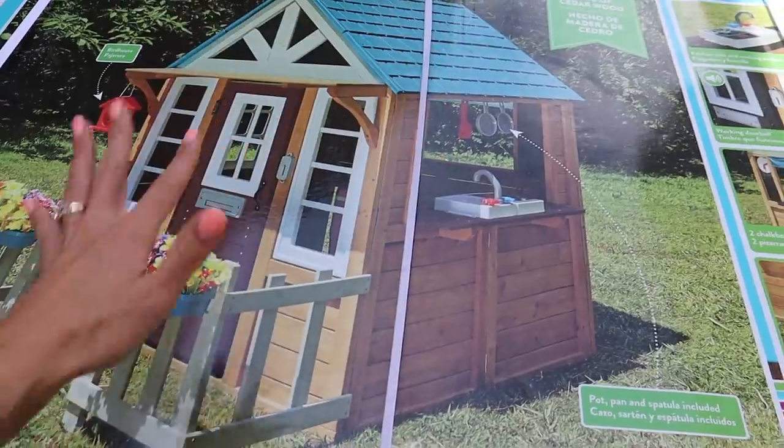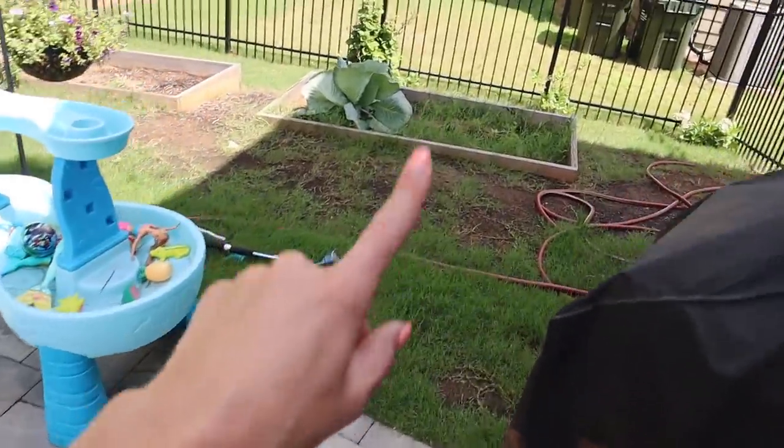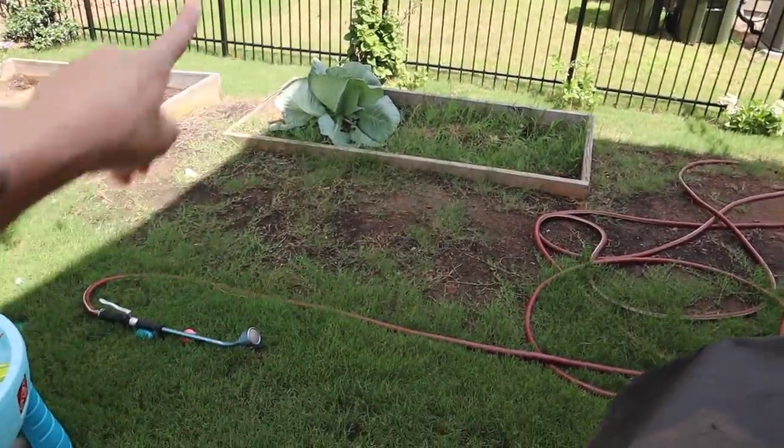But for now, we're going to go ahead and put it together. We're thinking of putting it right here and taking this bed out.